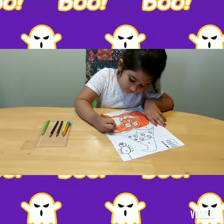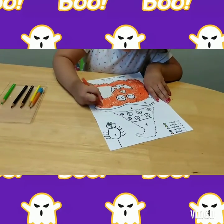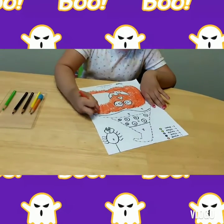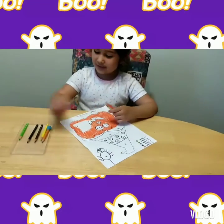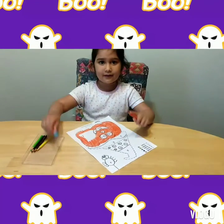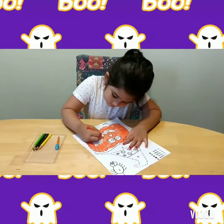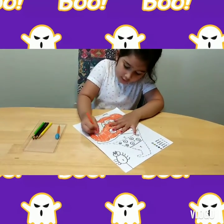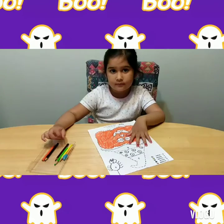Okay, so let's finish that off quickly so we can move on. I'm doing fast. Yeah, you're doing fast and you're doing a good job. I have blue eraser up here. Okay, let's finish the orange section and then we'll move on to the next area. Yeah, this is the area.